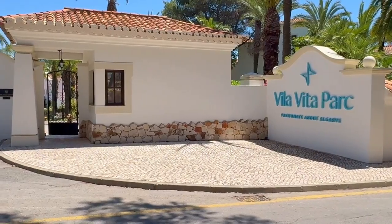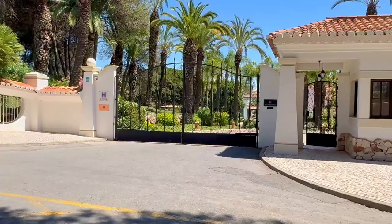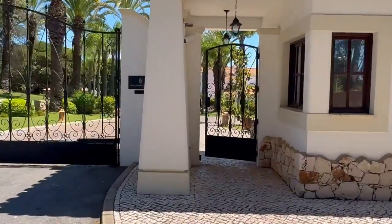Well, the first thing to notice about Vila Vita Parc is that it's not a hotel entrance like you would normally see. This is like a private estate. It's got gates, so you have to be let in by the porter on the door. So let's go and check out the actual hotel building itself.